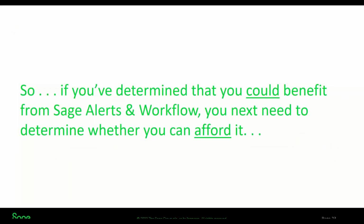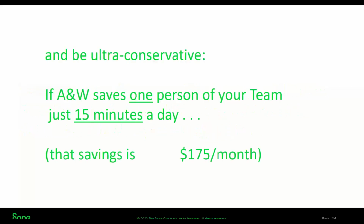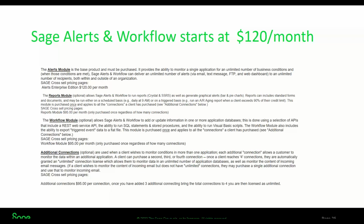So if you determine that out of the 12 things that I just talked about, you could benefit from Sage Alerts and Workflow, you need to determine whether you can. So if we said you have someone in your organization who's delivering forms every day, that are being produced, Crystal Reports or PDFs, what have you, and it's taking them 15 minutes a day to do that. It's costing about $175 a month to pay that person to do it, right? Sage Alerts and Workflow starts at $120 a month.